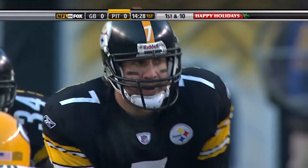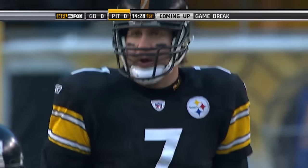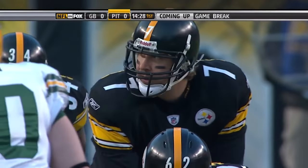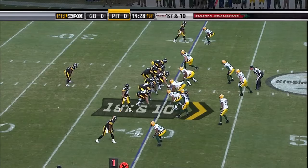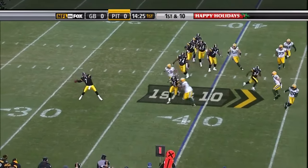In fact, that's been the case for this entire Pittsburgh team. They've lacked consistency week in and week out. They'll put up a big number offensively one week, and the next week, like last week against Cleveland, little over 200 yards. Yeah, they were awful at the Browns.